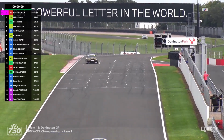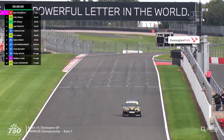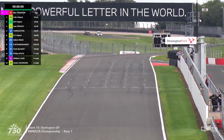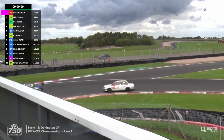Mark Burton's now got a 15-second penalty to add to the, well, in total. Dan Pastana only a 5-second penalty, and there's just under 10 seconds between them, so that will be Pastana up to second, number 12. Mark Burton will be down to third, and still battles to be resolved here for the final place inside the top 10.